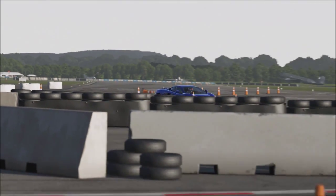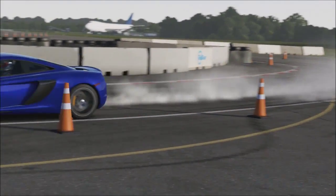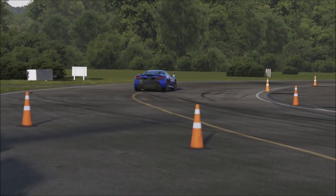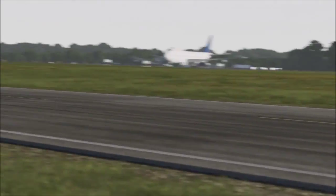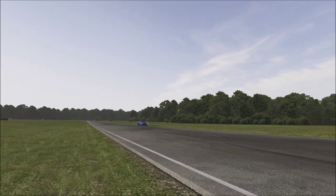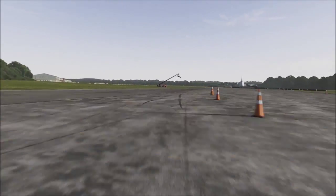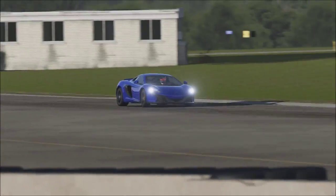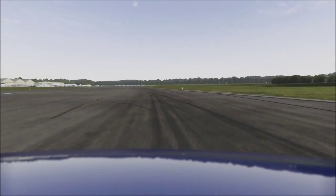Braking into Hammerhead, doing about 130 down there, but the fantastic brakes get it stopped relatively quickly. Through Hammerhead again, more smoke coming from the 650S. All this car wants to do is spin and slide. However, we're back on a straight, which means we have huge amounts of speed. Braking down here, now you did have to take Hammerhead carefully, but if you got it right, you could get some serious speed through that corner. Coming out of tyres, that is extremely fast.